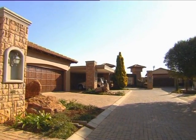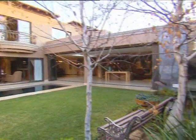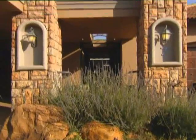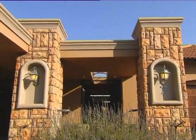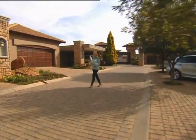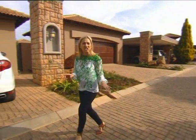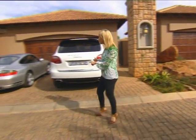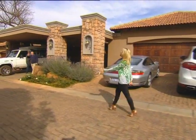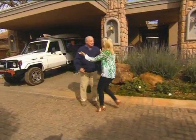The success of this development, which was built by tonight's homeowners, is that it achieves the close-knit feel of a tiny Italian or French village, secluded, safe, and with a real community spirit about it. I'm in Pretoria East in search of the Van Heerden family. I thought I was lost because we're in an estate, everything kind of looks the same, but I spotted these beautiful cars behind me, so I think I have found my family. The man behind it all is mechanical engineer turned property developer Gerrit van Heerden.